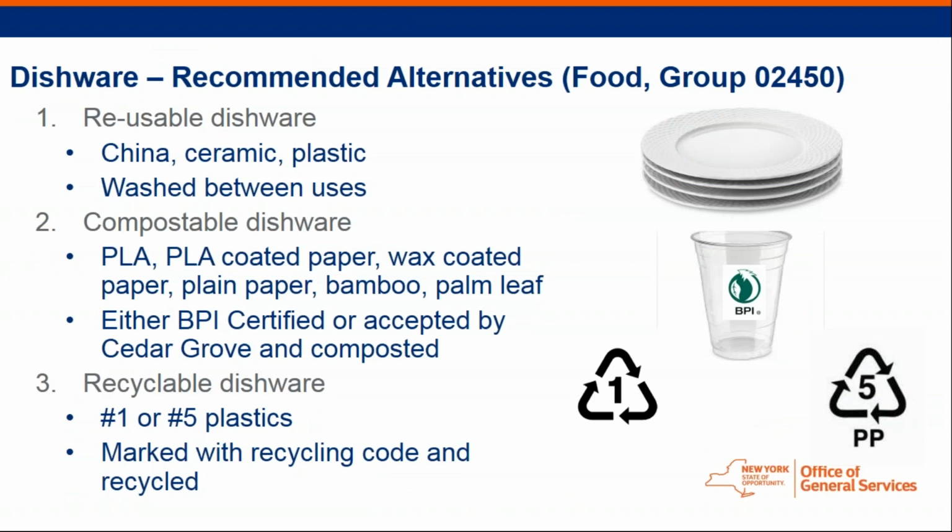And so instead of using polystyrene or molded fiber products, we recommend that first you try to use reusable dishware, such as old-fashioned china or ceramic or even plastic dishes and plates. And of course, those have to be washed in between uses. And if that doesn't work for you, we would recommend using a compostable product that's not made of molded fiber. That can include PLA, which is polylactic acid, PLA-coated paper, wax-coated paper, plain paper, bamboo, and palm leaf products. And those should be either BPI certified or accepted by the Cedar Grove composting facility and then composted.